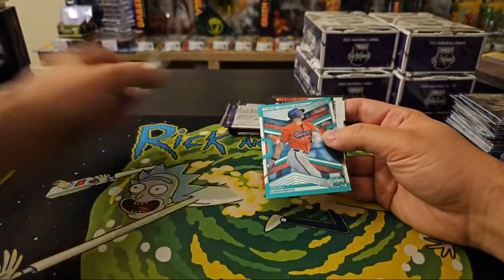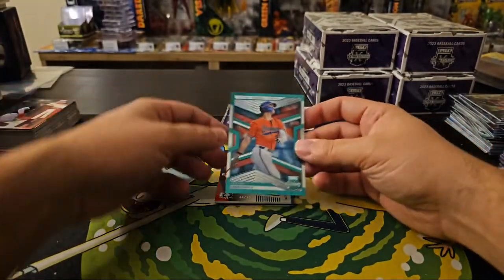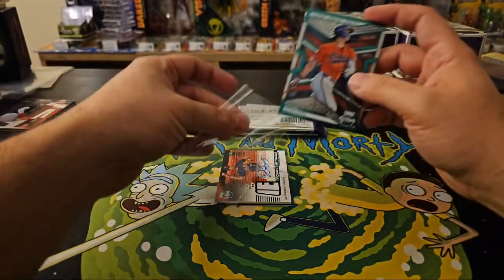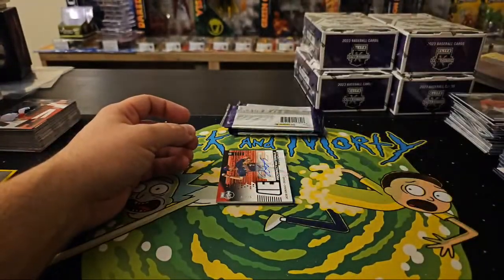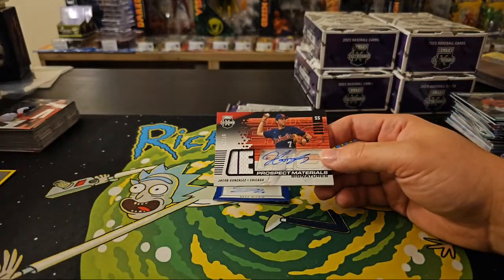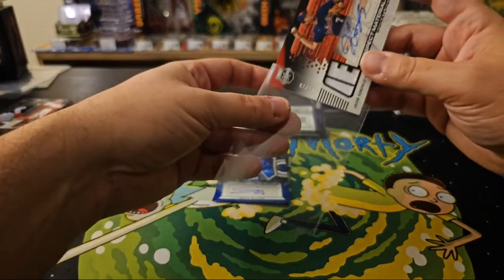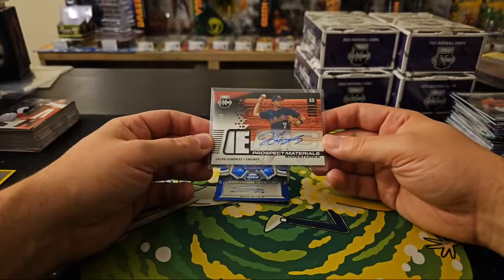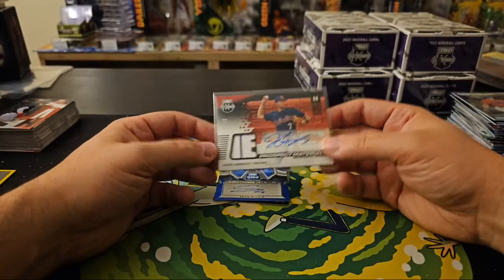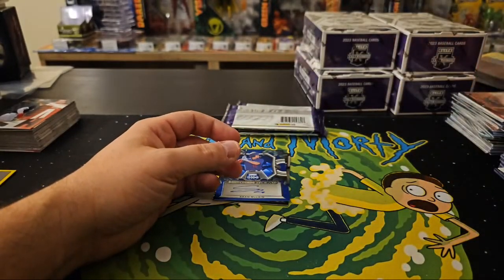Got Jacob Gonzalez. And we're going to have that case hit coming up. Caden Grice, $4.99 Arizona. And who's it going to be? It's going to be Jacob Gonzalez, 25 White Sox. Prospect Materials. Congrats, White Sox. Jacob Gonzalez.